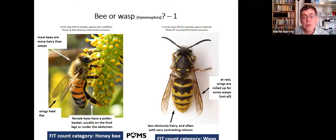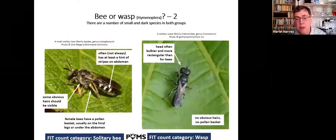And I have to admit that the bee and wasp distinction is the one that still catches me out quite a lot, particularly when you think that there are some quite small solitary bees and some quite small solitary wasps and some really dark blackish species in both categories. And this is one that we know people will struggle with from time to time. You're much more likely to see a bee on a flower than a solitary wasp on a flower, but solitary wasps do visit flowers and you will see them from time to time.